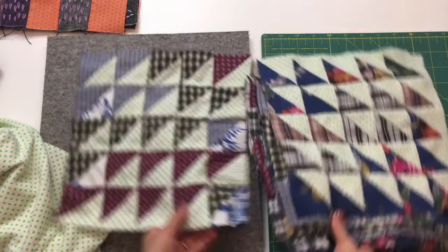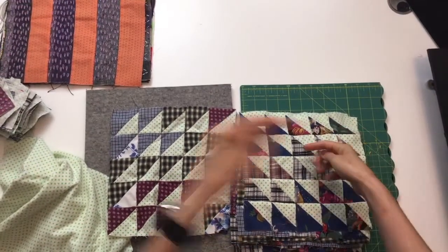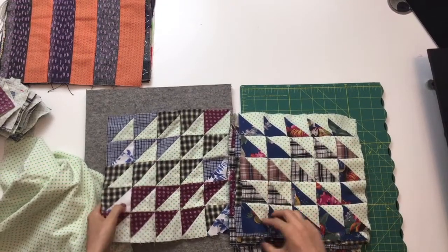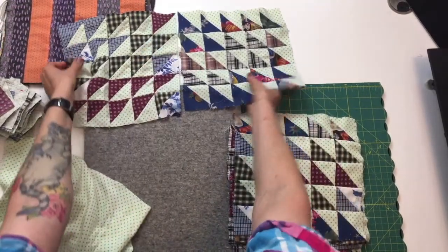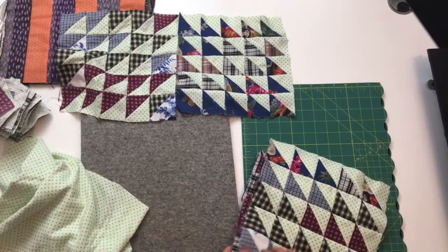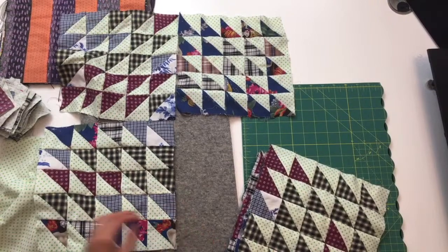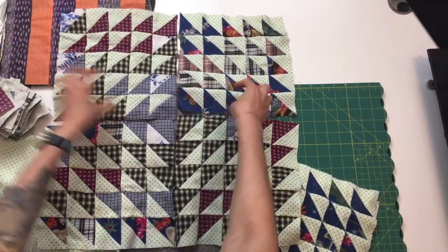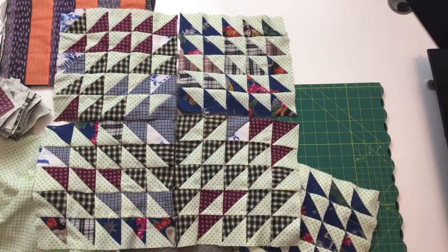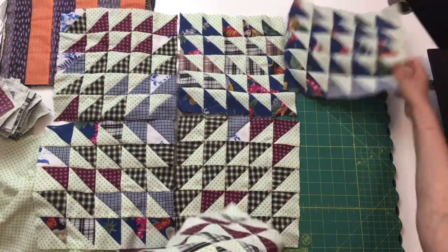But here are the rest of these blocks. Let me just lay these all out. But see, these are kind of even, the darks are going in different directions right now, so we can make weird kind of patterns by just twisting these in different directions, I think. Like, let's put all the darks towards the center, and then we got this kind of weird shape going, with these flying geese units there. That's kind of cool. Let's see, how many of these do I have?